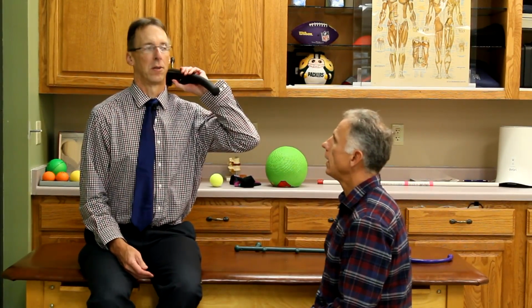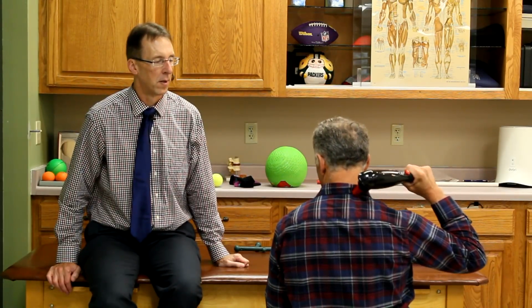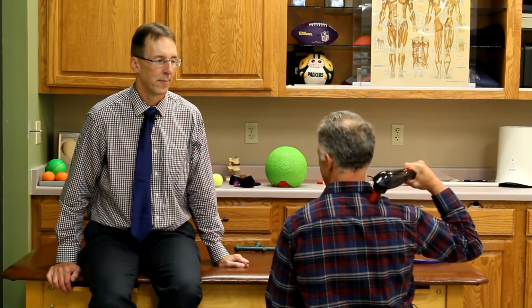You just put it on there, and now you can do chin tucks. I've noticed with the Pure Wave though, it works good in the lower trap, but if you start getting up in the neck, it's a little aggressive. Very good point. So you want to keep it down here. If you're going to go higher, you'll know because it's just not comfortable. Then you'll want to use something different.